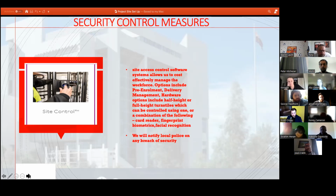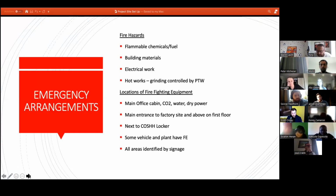So I'll hand over the next item on the slide to my colleague, Kenny, to take us through the emergency arrangements plan we have put in place. Morning, everybody. Kenny Cameron, I'm the Health and Safety Officer and Dual Role Fire Officer. I'm going to take you through the fire action plan.